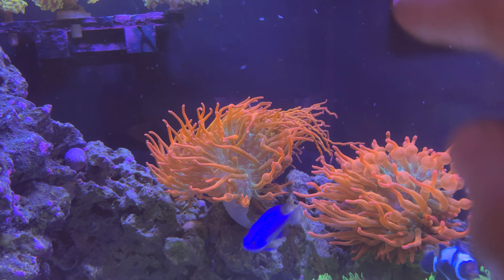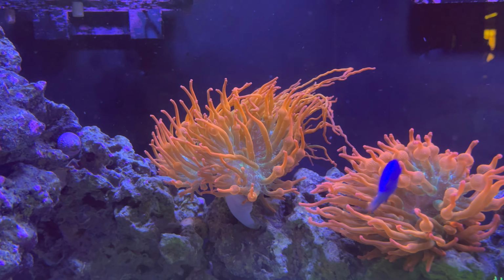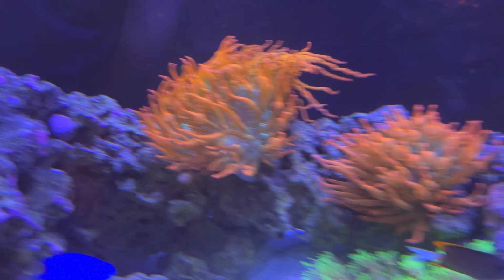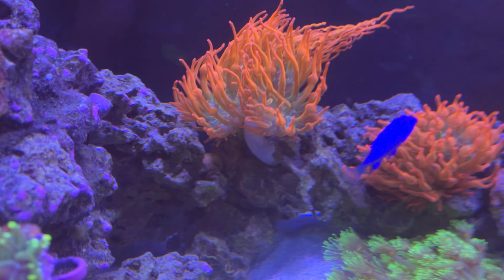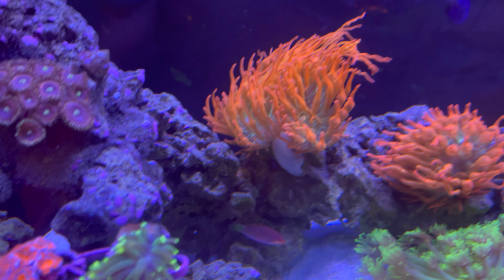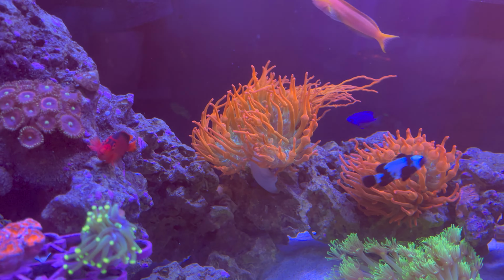Ignore the stringy ones in the background. That's another anemone that was dying in my other tank. I brought him up here, but this guy is looking weird. It's so hard to see on camera, but normally they look similar to that. But he's got two sides, and you can see right in the middle right here, there's the split. I think he's splitting. I just thought I'd show it, and if I catch it moving further along, I'll try and record it.